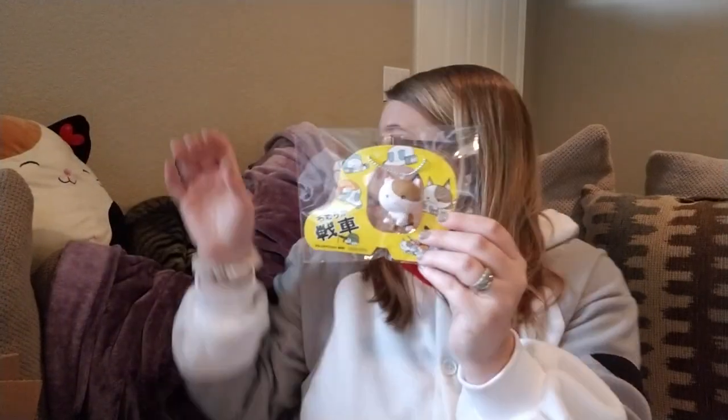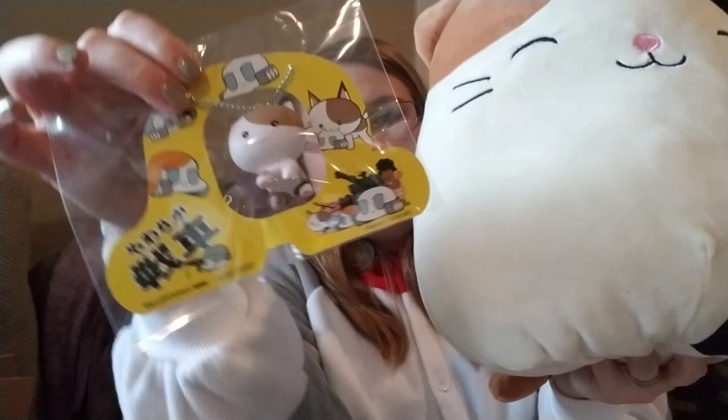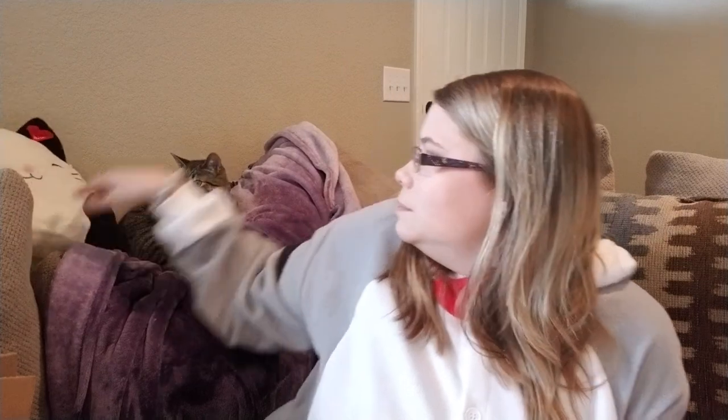And look at this. It almost matches my little, this is a squishy plushie, by the way, that I got for Valentine's Day from my husband at Walgreens. And it's kind of squishy, kind of plushy. Look, it kind of matches. I love cats. What is my deal? Mimi's like, Mom, what is going on with you?